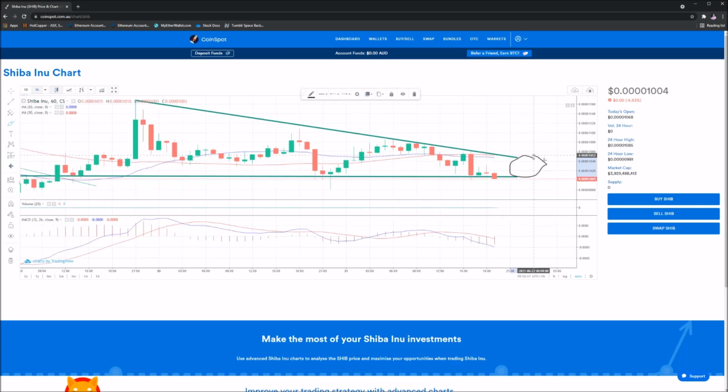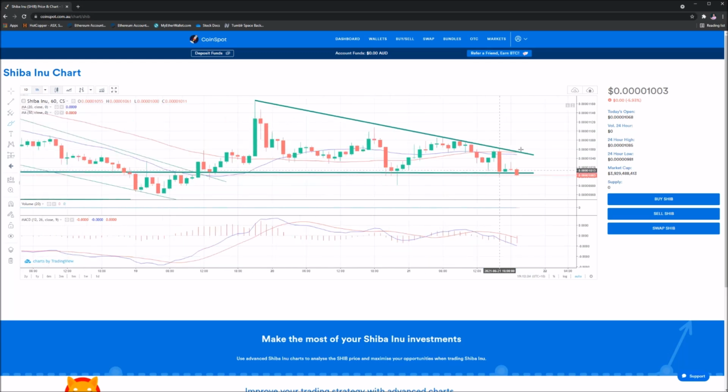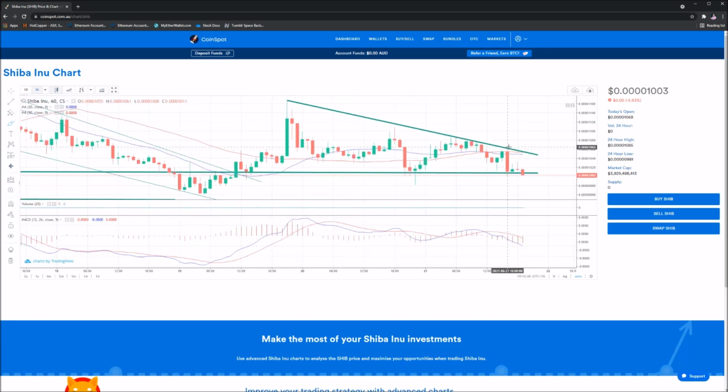If that happens at the critical point, roughly about here, where we are getting less and less price action, it's becoming tighter and tighter. That should indicate a breakout. We should hopefully break through this point if we're green at that stage and start moving upwards.